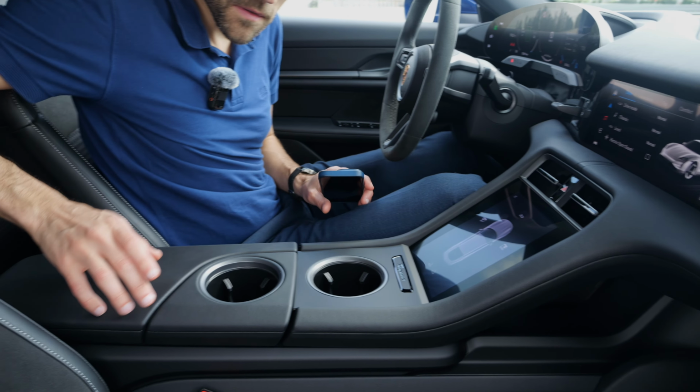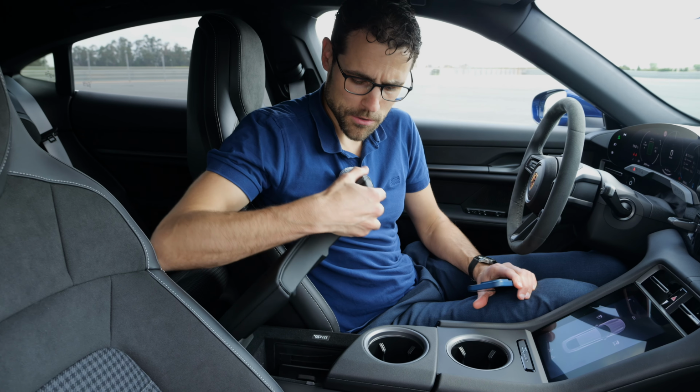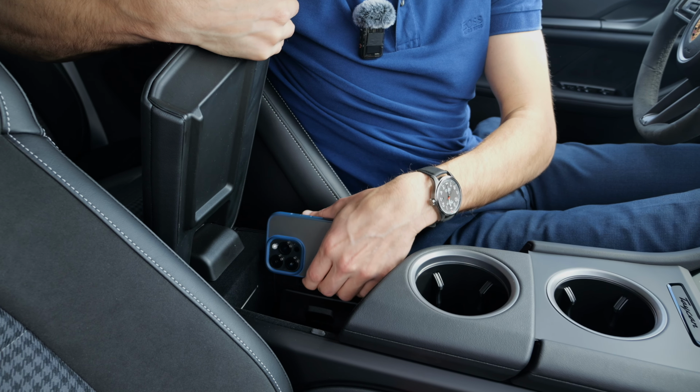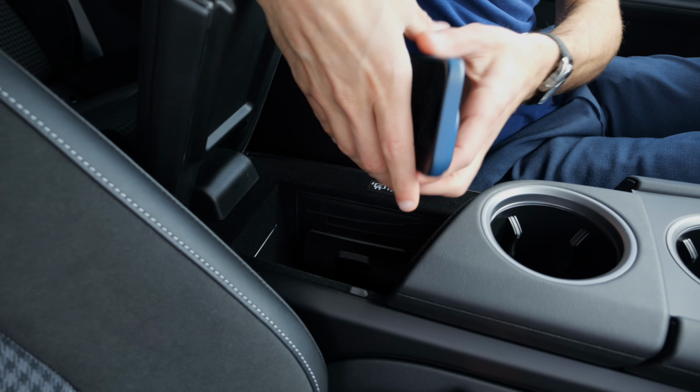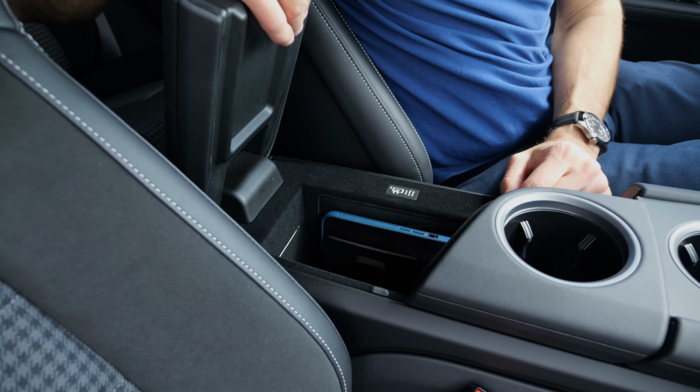Adaptive cup holders. The only thing that's strange is like this middle console, like how it opens here, it's like always in your way, and then it's super tiny here, and then you have to put your smartphone like this for the inductive charging. I don't know.